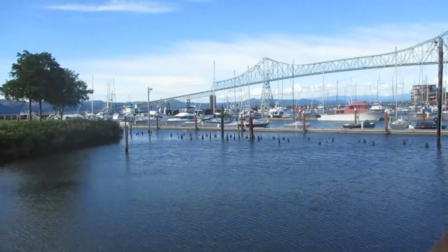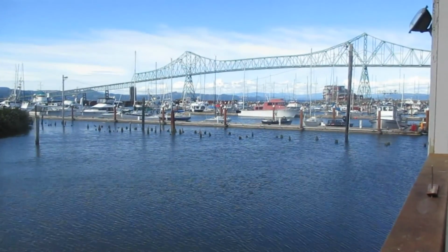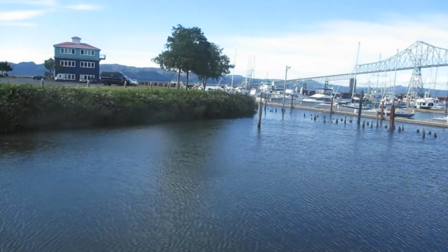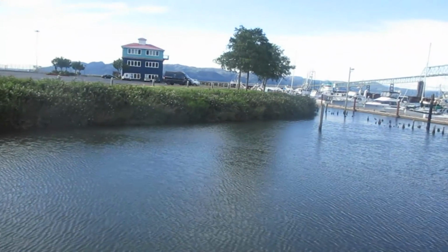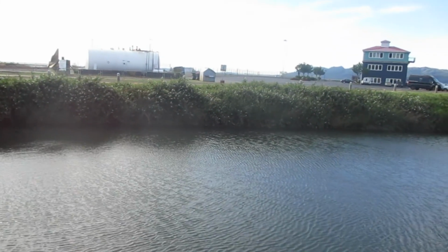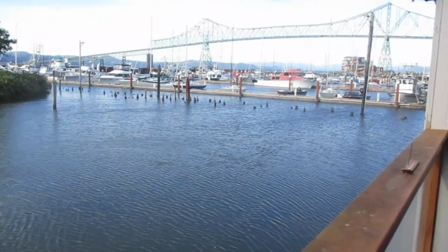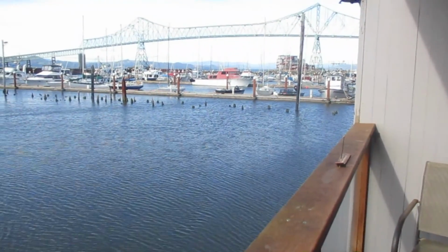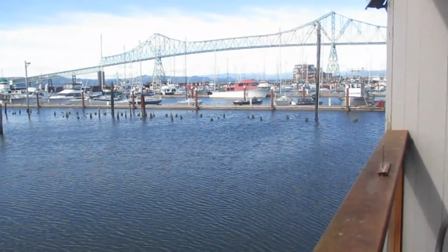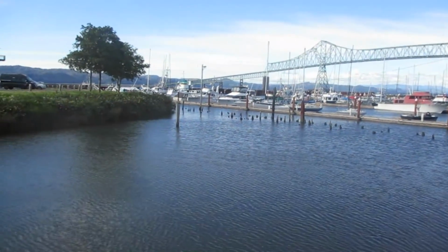Tide has returned. It's back in. It's the afternoon now on July 4th. Comes in, it goes out. The only drawback here is the constant noise of the refrigeration of the cannery next door. If we're on the other side of the building, you can't hear it at all. Next time. Just like last time we were over there. Next time.